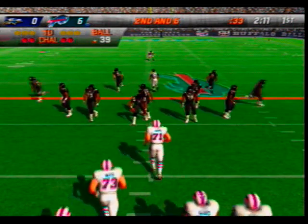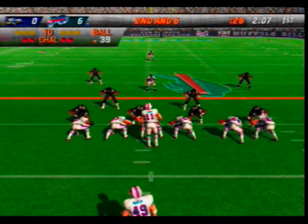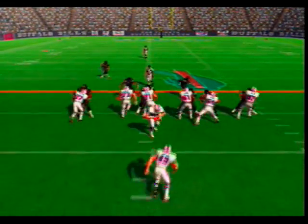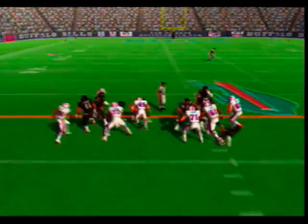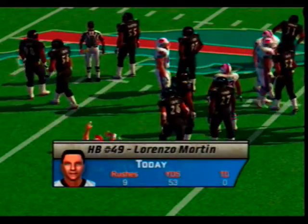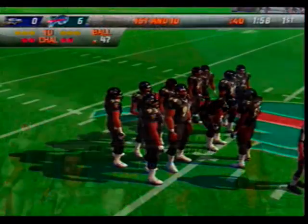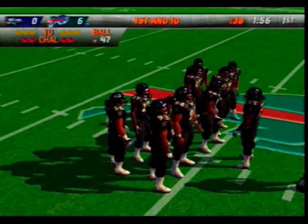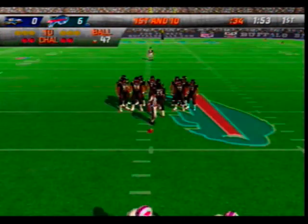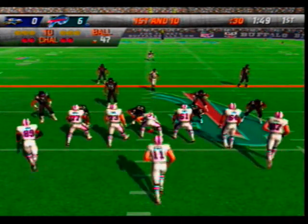Second and 6. Ball on the 39-yard line. Only one man in the backfield. Tucks it away. He was really hit hard on that play. And that will get them a fresh set of downs. It was a great run. He saw his blockers create some room for him, and he accelerated right through the hole. Ball on the 47-yard line.